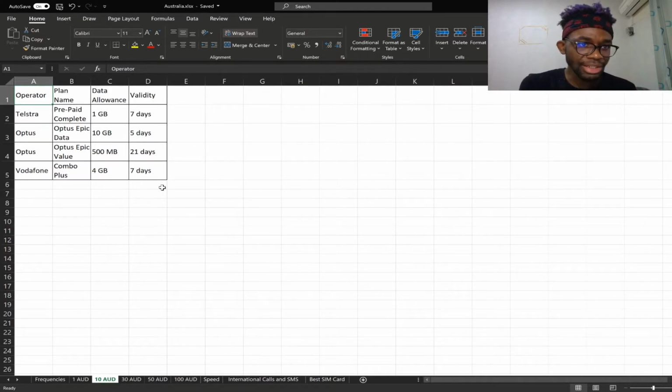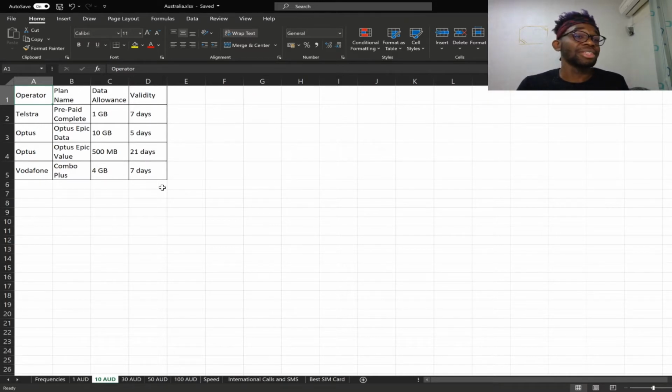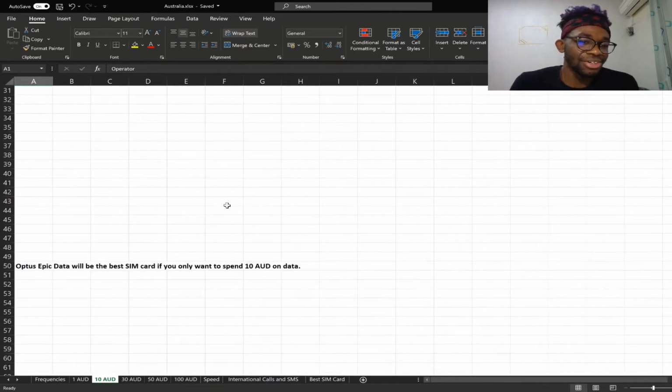So let's see, we have 4 options. With Telstra, if you spend 10 Australian dollars, we can get 1 gigabyte of data. With Optus, we can get 10 gigabytes of data, and with Vodafone, 4 gigabytes of data. Wow. Based on these numbers, the only downside with Optus is that the data is only valid for 5 days instead of a full week, whereas the Epic Value one is valid for 21 days, but you only get 500 megabytes. So we can easily conclude that the Optus Epic Data is the best SIM card if you only want to spend 10 Australian dollars. You get the most data for 10 Australian dollars.